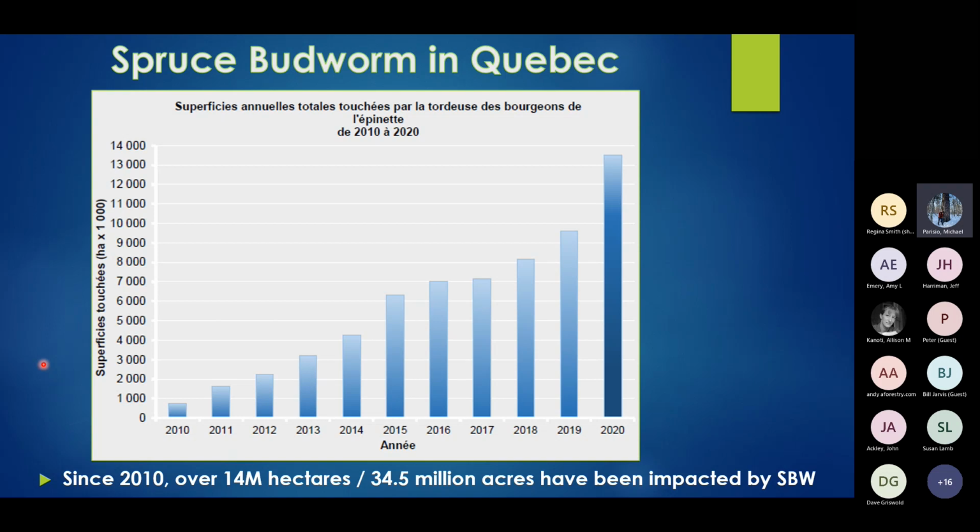So you can see they're really ramping up in 2010 up until the present, or almost the present. So in that 10-year period from 2010 to 2020, over 34.5 million acres of spruce fir forests have been affected in Quebec. And again, that's when we really started to look at what was going on here in Maine. We started to get some activity that was beyond what we consider normal right around 2013. So we've been monitoring pretty closely since then and before then. But again, I'm just going to focus on really the past 5 years or so of what we're seeing.